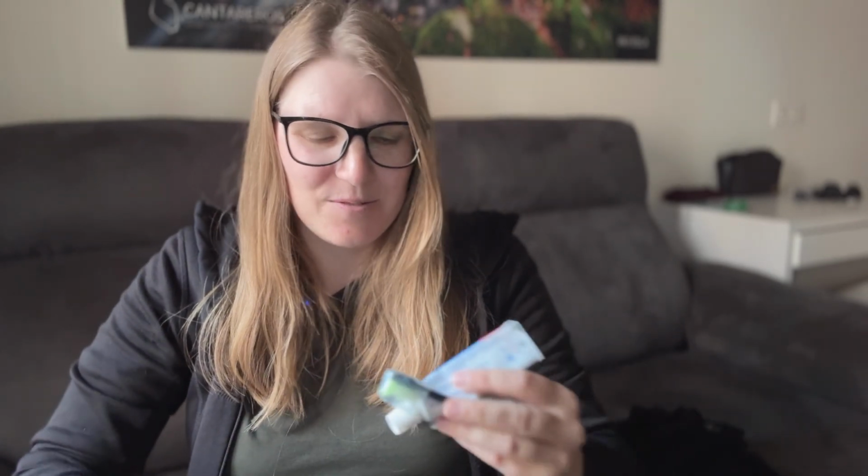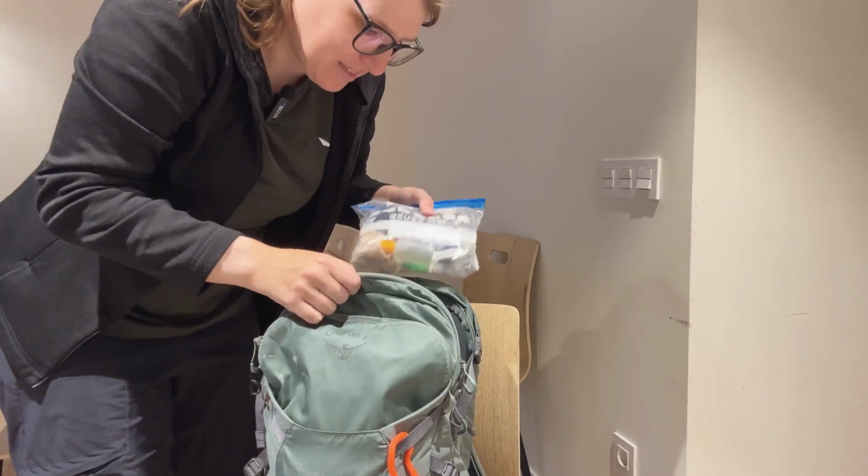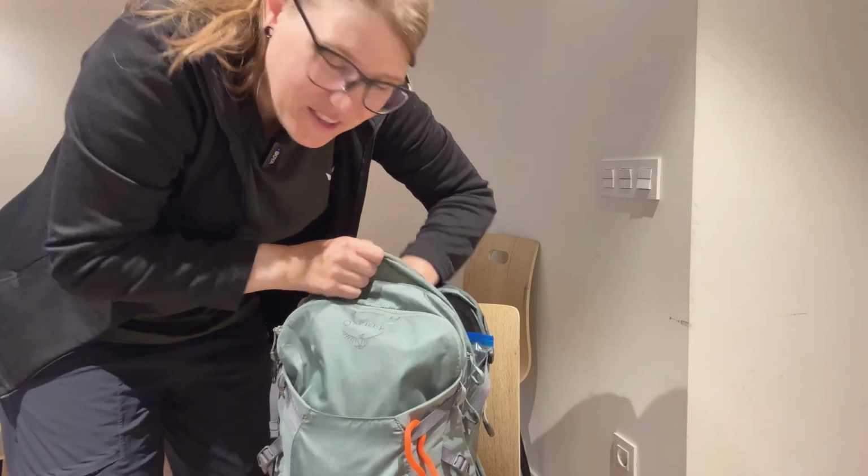And the last three things in here are just my dental care. I brought a small travel-sized toothpaste. I brought some floss. And my husband brought his Philips One toothbrush, so I just needed to bring the head for me, and I'm sharing the handle with him. And this is already everything I brought in terms of toiletries. Also just go in there.